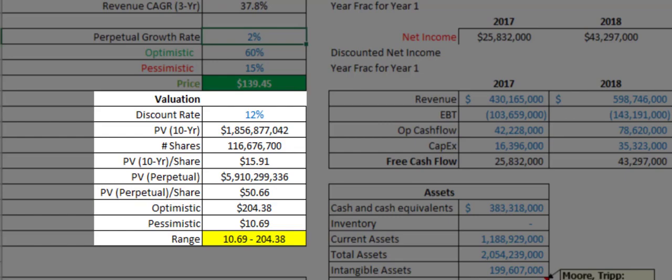This is constant for me, basically 12%. Average return of the S&P 500 after dividends are reinvested. Anything I can get above that's fine with me, really. So let's go down past all these numbers down to using that optimistic growth rate. I got to possibly valuing this company all the way up to $204.38. Using that pessimistic, though, goes all the way down to $10.69.